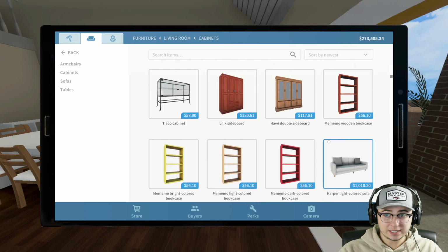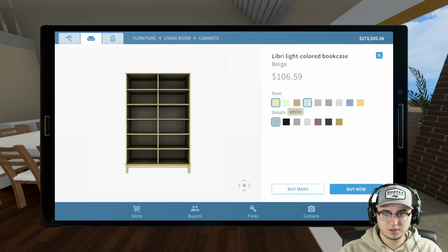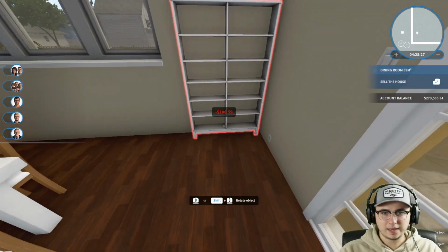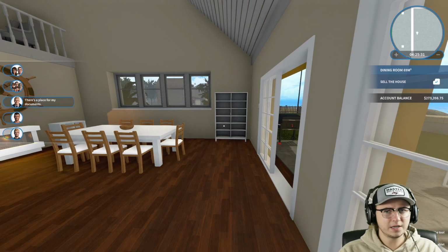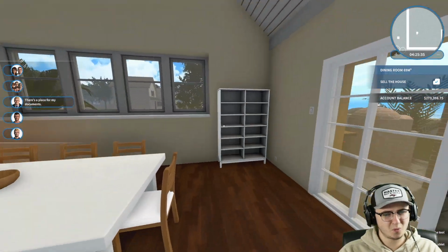And then I want to do a nice tall bookcase, probably one of these. We have the light colored one. Please have a white. Perfect, they do. All right, nice tall white bookcase or bookshelf. Is it a bookcase or a bookshelf? Let me know down in the comments. I have no idea on that one.